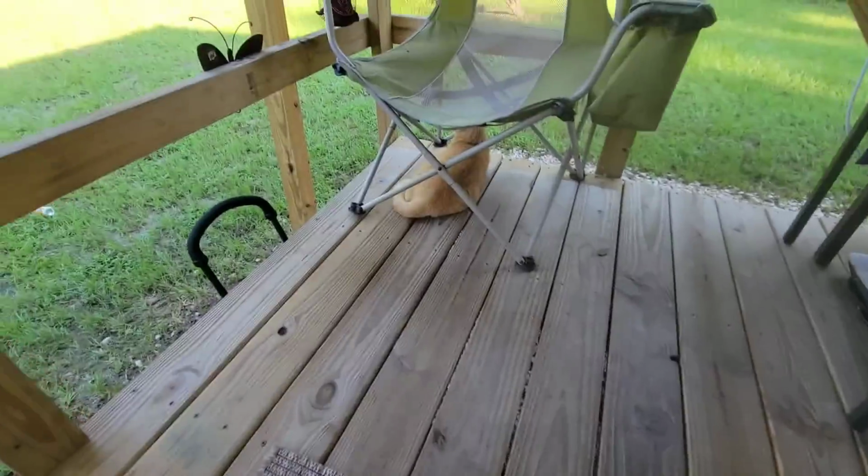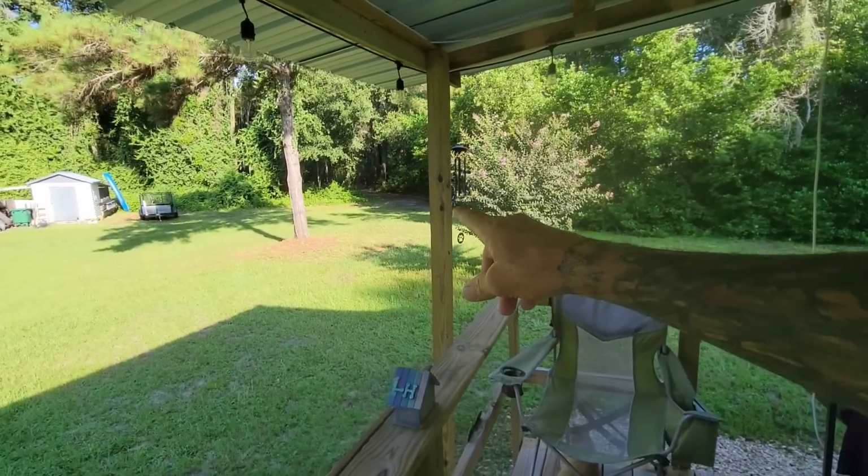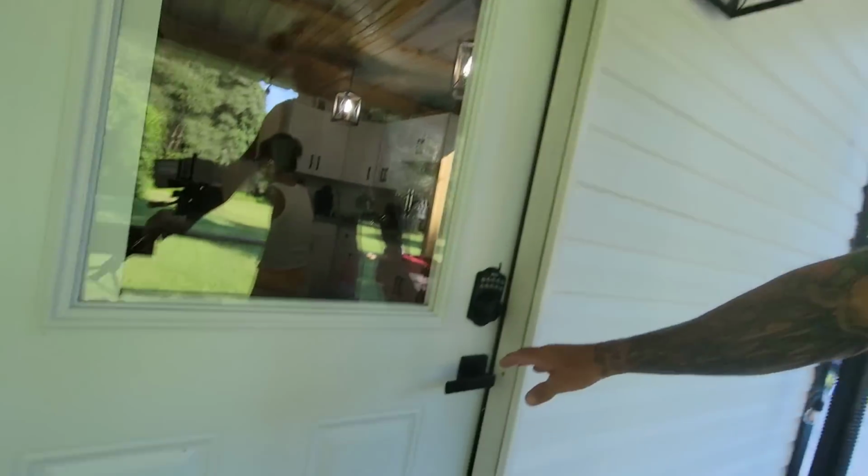Orange cat, what are you doing? Sitting there in his little perch. I'm actually waiting on the deer. She was out there last night.